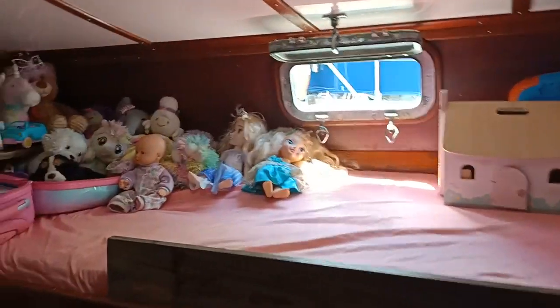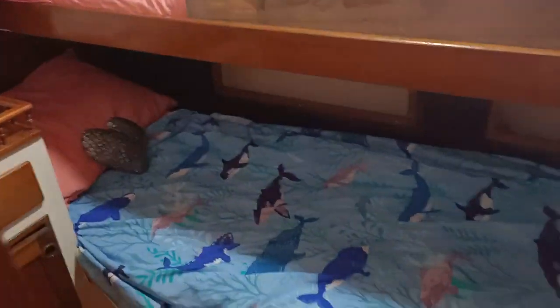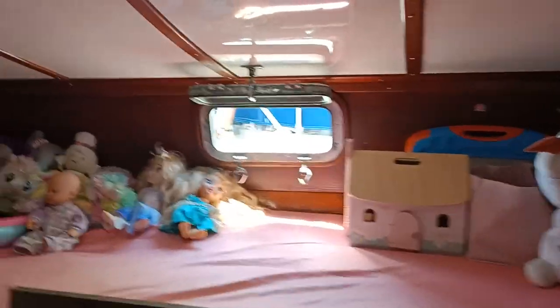Alright, I'll show you there soon, but next I'll show you what's currently my daughter's room. So this is a whole separate room which is opposite this sea berth, which is a double bunk. You know, really nice big private space. It's got its own fan in it as well.